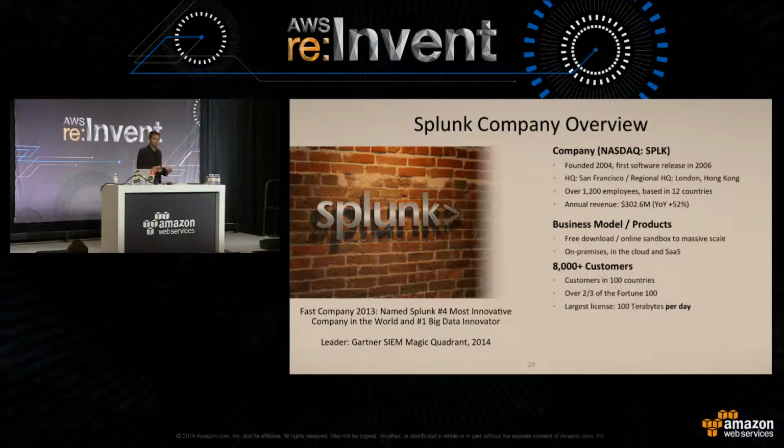But the really important thing is the amount of overlap we have with AWS customers. So like AWS customers speaking at this conference, in addition to Autodesk here, Adobe is speaking here, Nike is speaking here, NASA, Intuit are speaking here. All of these customers, Coca-Cola, all of them are Splunk customers, right? And all of them are using Splunk for monitoring and helping them move applications to AWS.